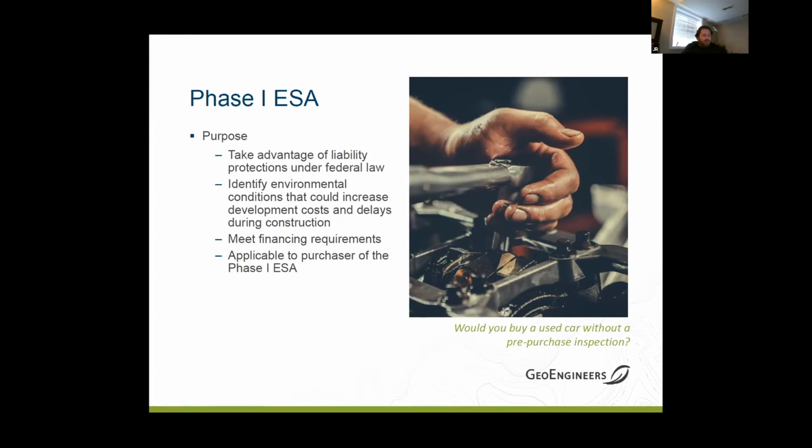Something I did want to note is that if a Phase I ESA is conducted for the current property owner, there could be some issues on who can use that Phase I, some third-party reliance issues. So even though a Phase I has been done for a property, it's good to make sure that the intended user is approved to use that document, and look at getting that done early.